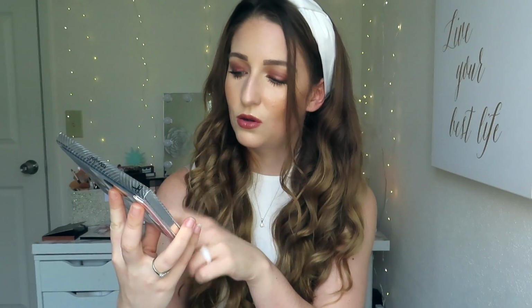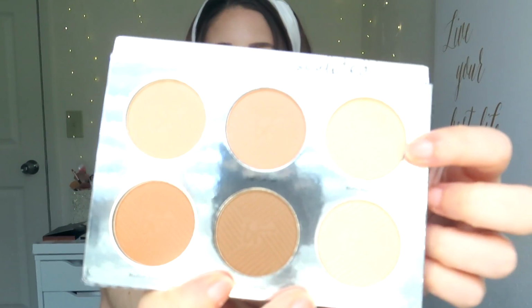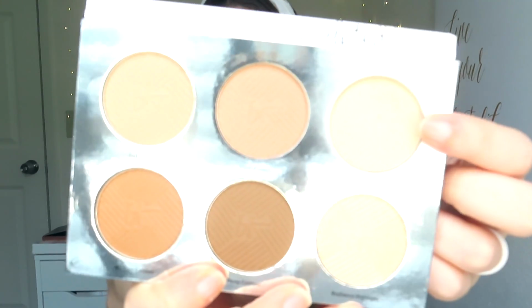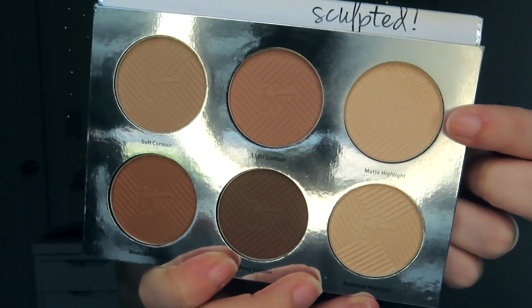Next, we're going to go into setting powder. So I'm currently using a setting powder from a face palette. This is the It Cosmetics You Sculpted, and this is a contouring palette, and it says it's for the face and the body, so I guess you could contour your chest area. But anyways, I've been using the matte highlighter from this palette here. You can see they have a shimmery highlighter, and then they also have a matte highlighter here. So I've been using this matte highlighter right here.